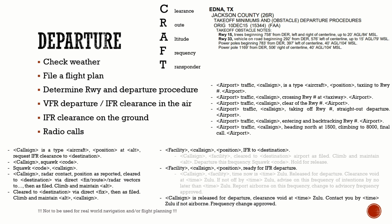So the first paragraph here is about if you depart VFR and just ask for IFR clearance once in the air. Of course, you start with the same as here, like for example, Houston Center or Fort Worth Center or whichever center is controlling this area. Your call sign, and then you tell them something like good day, and when they tell you go ahead, you can request the clearance.